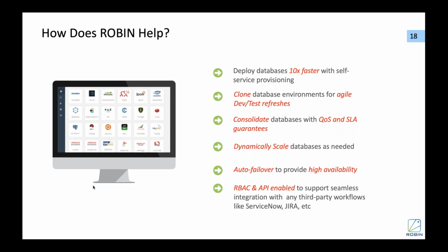Now that Robin has complete control over the storage, networking, and application layers, it essentially makes your deployment go almost 10 times faster, or even more. Consider deploying an Oracle RAC infrastructure over a period of one week versus having it deployed in minutes. It would be around 35 or 40 minutes to get your Oracle RAC database up and running.